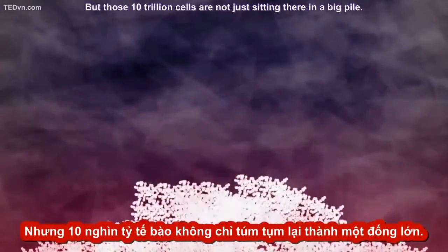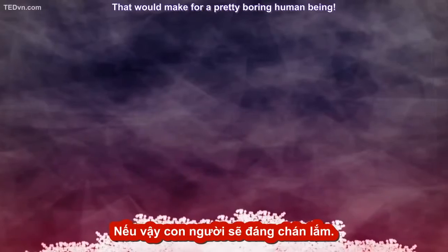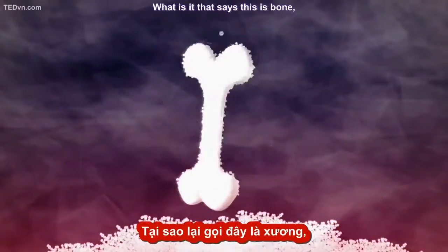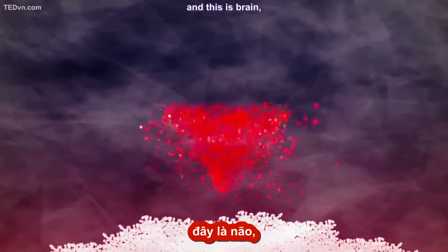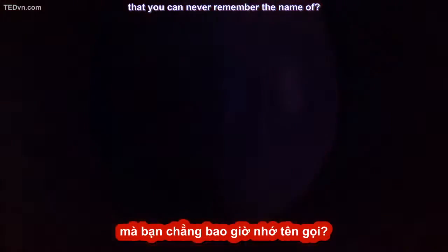But those 10 trillion cells aren't just sitting there in a big pile. That would make for a pretty boring human being. So what is it that says a nose is a nose and toes is toes? What is it that says this is bone and this is brain and this is heart and this is that little thing in the back of your throat you can never remember the name of?